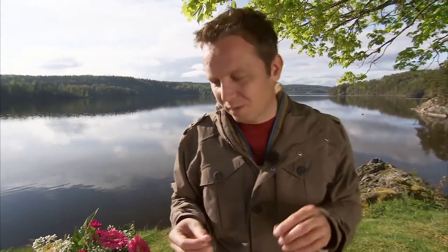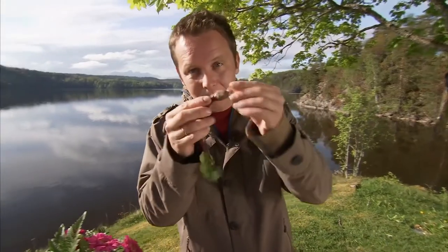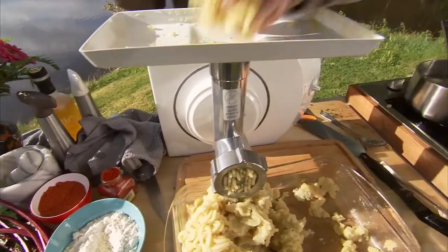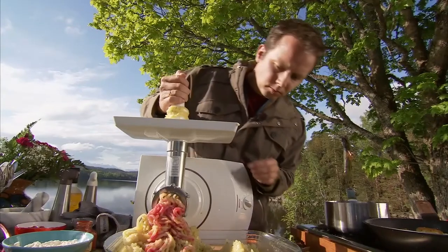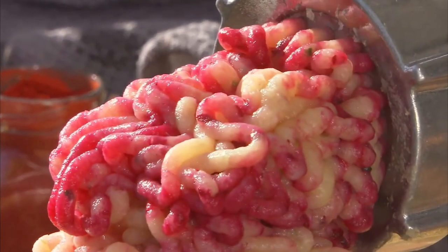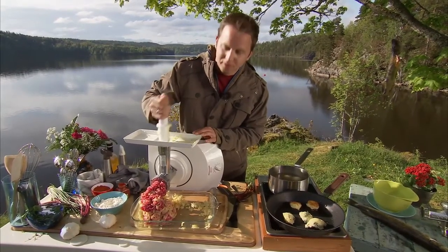The last version I'm gonna make now is a children's favorite. I'm gonna color the fish cakes with beets. These are baby beets that are ripe at this time of year. You can also use normal beets. So kids love food that is really brightly colored. Just don't tell them that it is super healthy.